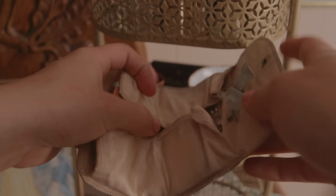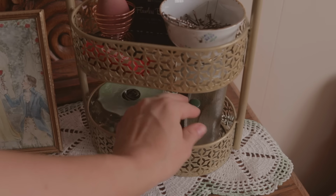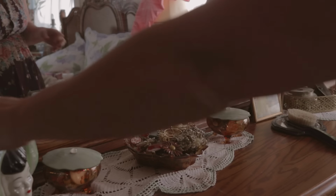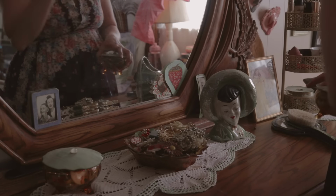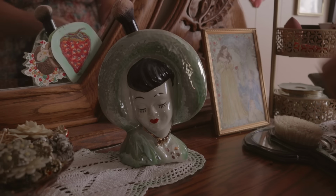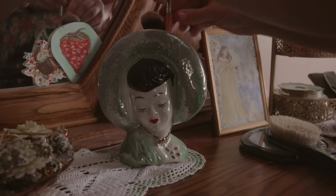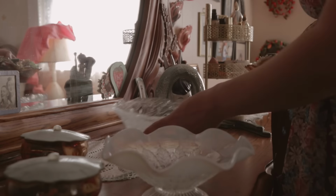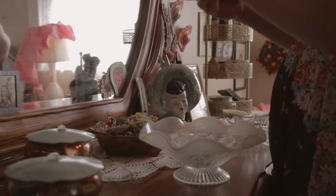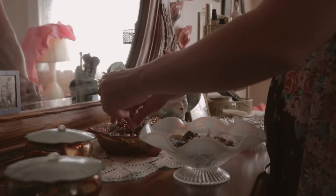Put my nail care set, my everyday earrings, my bobby pins, and my everyday makeup on the shelf. And then I stuffed some tissue into this vintage lady head, and I put all of my most used makeup brushes into her. And then I changed out my little brooch bowl here. I kind of store all my brooches that are too big for my regular makeup containers in there.